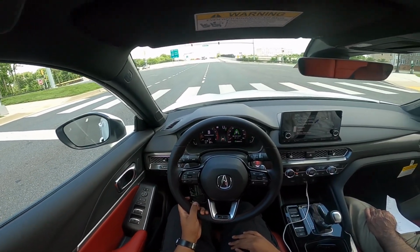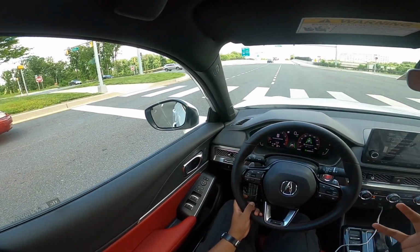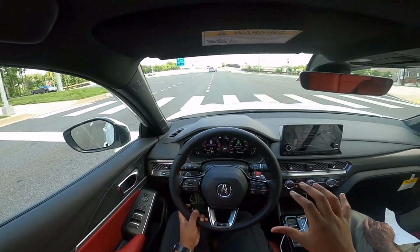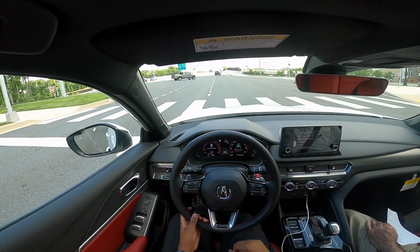I like the air vents too. And the visibility is good. Reminds me of the Civic hatch I recently drove about 3 months ago, where you could see perfectly out the rear, perfectly out the sides, and the front as well.